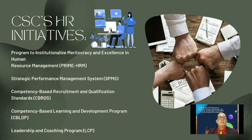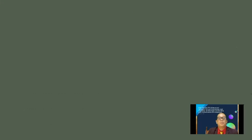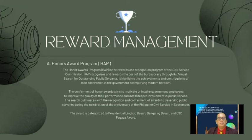In the CSC, the Civil Service Commission's HR initiatives program to institutionalize meritocracy and excellence in human resource management is the PRIME-HRM. Many government agencies are now adopting this PRIME-HRM. It covers the Strategic Performance Management System, or SPMS, Competency-Based Recruitment and Qualification Standards, or CBROQS, Competency-Based Learning and Development Program, CBLDP, Leadership and Coaching Program, or LCP, and Reward Management.